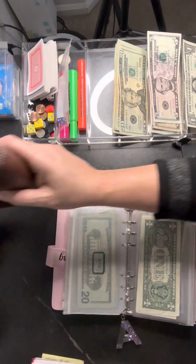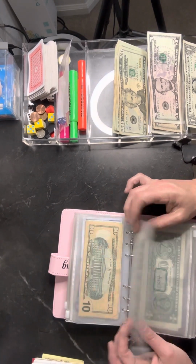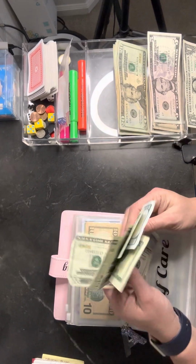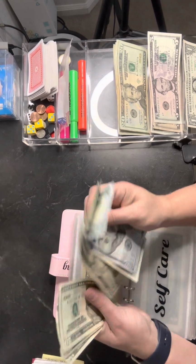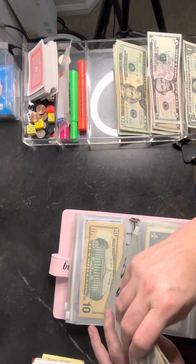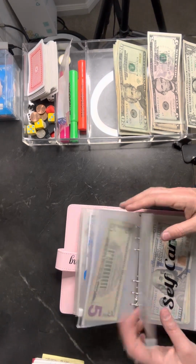I mean, you can kind of see it in my envelopes too, but I don't account for all of my bills in my envelopes. Okay, self-care is getting 20, and nope, still haven't made a hair appointment. 100, 20, 40, 60, 82, 20, and 40. I have so many phone calls and appointments I need to make for the boys this summer and for myself, and I just haven't done it.